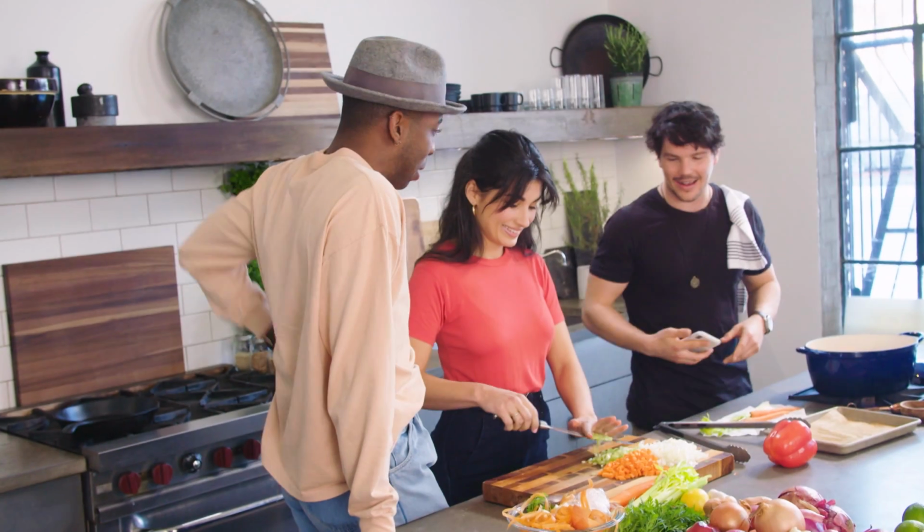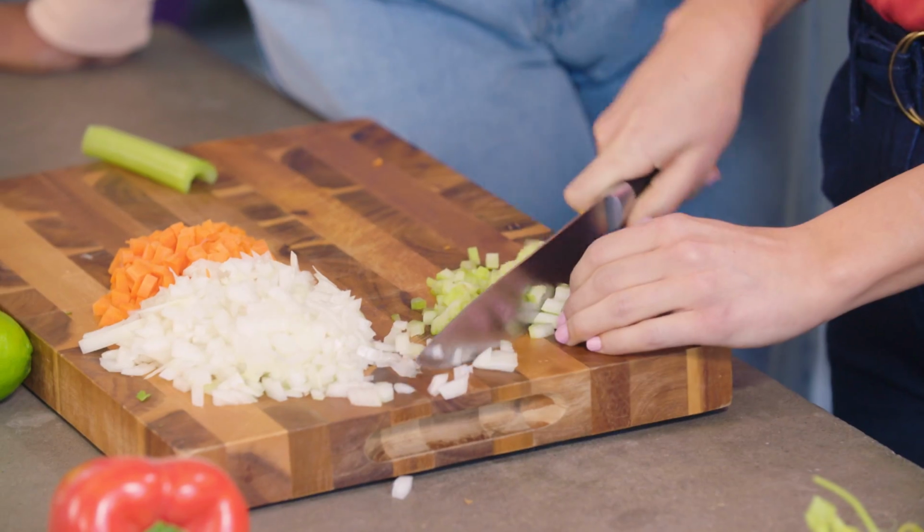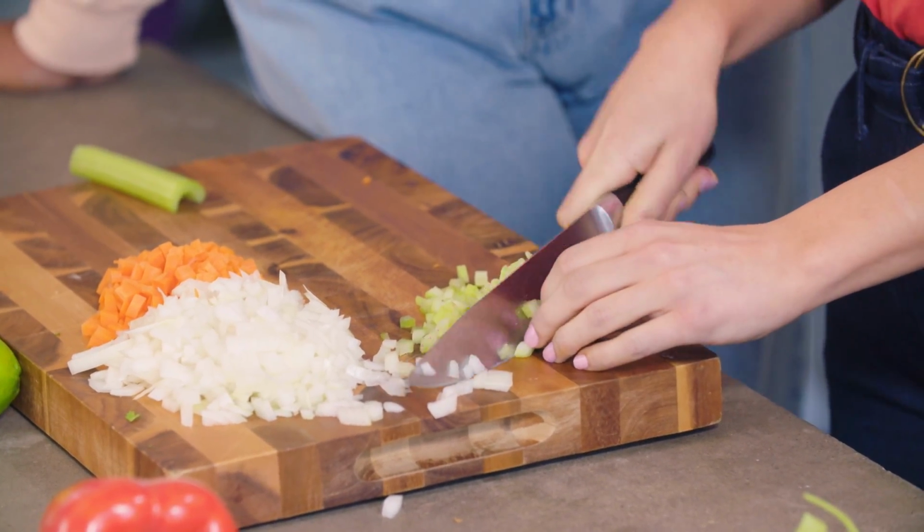I'm just over here chilling. Am I supervising? Is that my... Very good job. Everything looks great, guys. You've done a great job chopping.